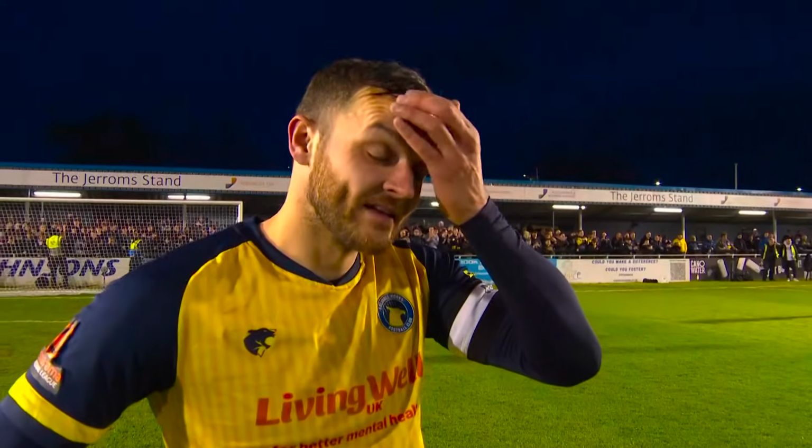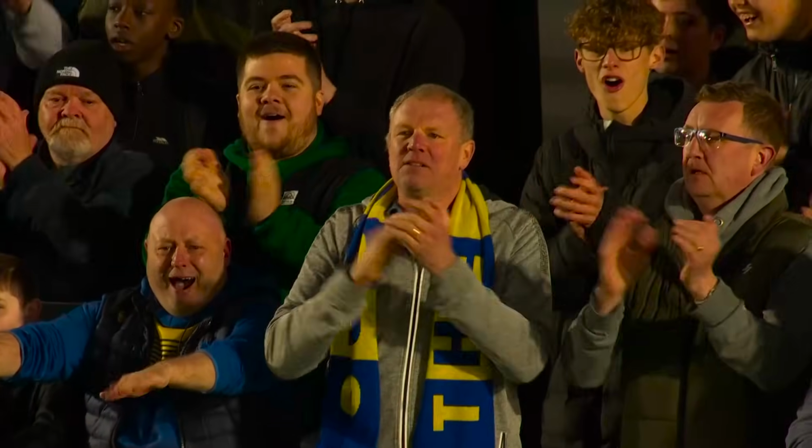Jamie, do you think the result's a fair reflection of the game? Yeah, I think so. Obviously, we started the game really well. Got two or three goals ahead, so I think it was about hanging in there, trying to keep the clean sheet and trying to be resolute as much as we could. And obviously, they got a couple of goals back, fair play to them. But I think we deserved the win overall.